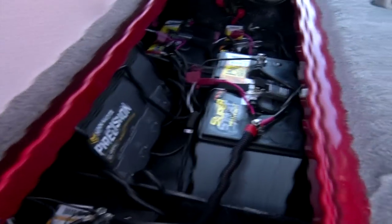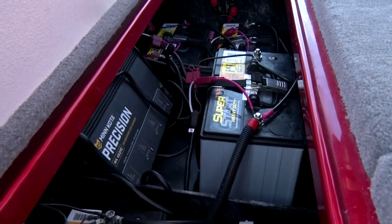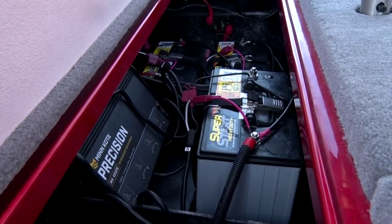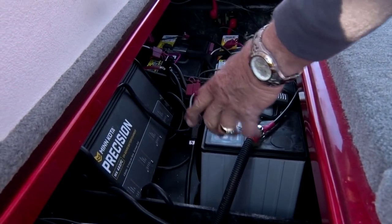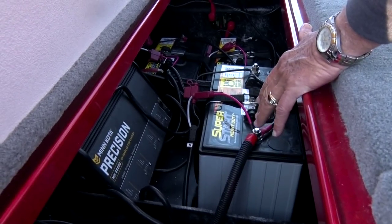Let's take a real quick peek back here at what we got. And now you can see how much room we have. That's because all the pumps and everything are down out of sight and out of the way. And what you see back there is a lot of batteries. You see a big Minn Kota 4-bank charger. And I've got 5 batteries back here. You see 5 big SuperStart batteries from O'Reilly Auto Parts.